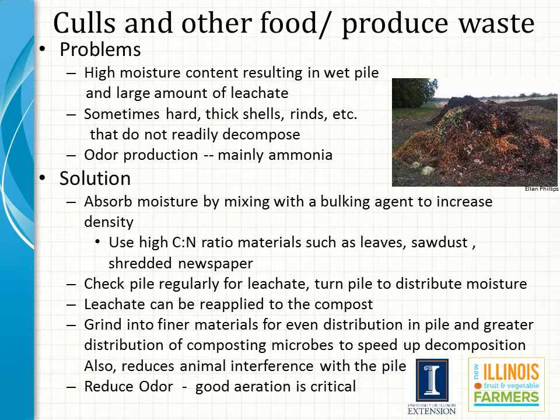Produce farms have a lot of culls and other discarded fruits and vegetables. These will compost very well. However, there are some concerns. This produce tends to be high in moisture, and therefore dry, high water-absorbing materials should be matched with it to avoid polluting leachate from running away from the pile. Some fruit and vegetables also have hard, thick shells or rinds that take a long time to break down. If possible, these should be chopped up before placing them into the pile. Piles high in food tend to have odor problems due to poor aeration, since materials are so wet. Turning the pile more often is important.